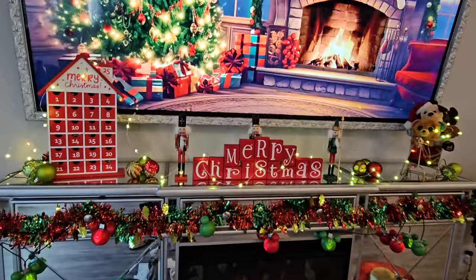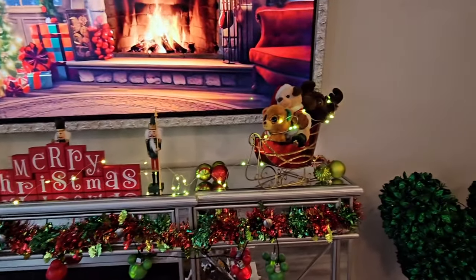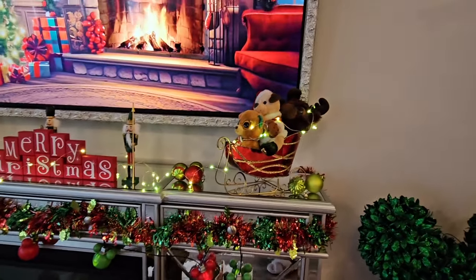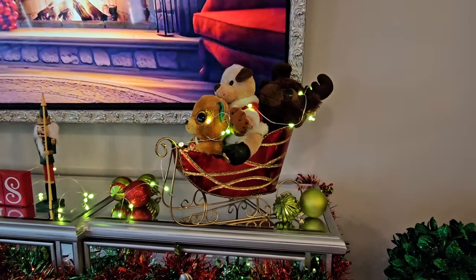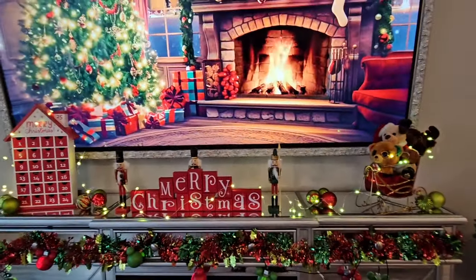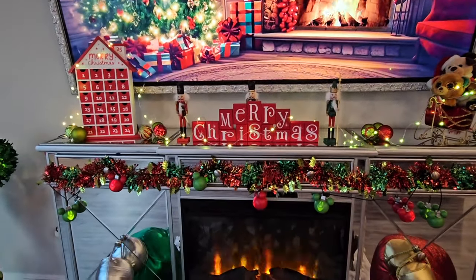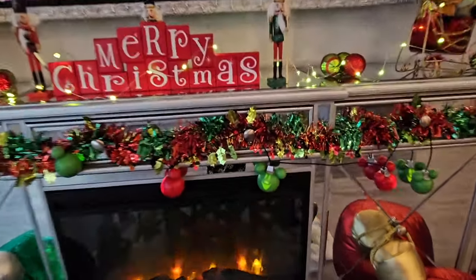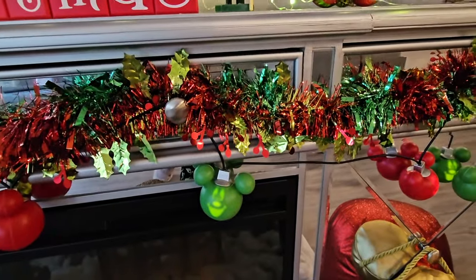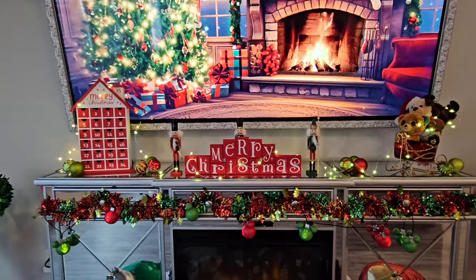And some nutcrackers guarding the Merry Christmas sign, of course. And some of these cute plush friends in the sleigh. Really cute. And of course I just have some random ornaments scattered here and there, and fairy lights. And then some garland, and then I have some Mickey lights. They actually sing. They are from Home Depot or Lowe's as well.